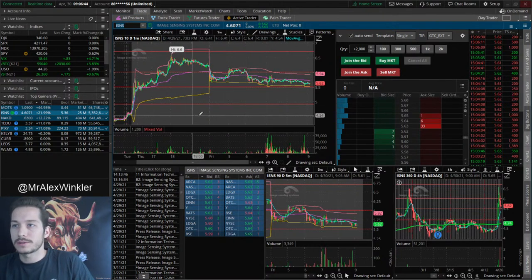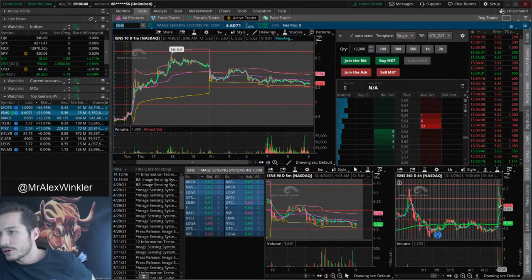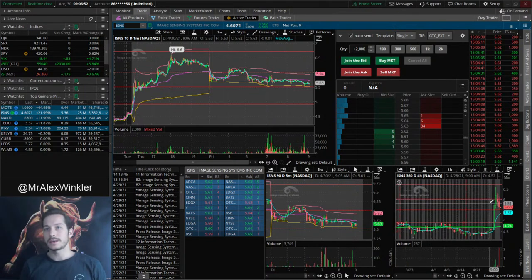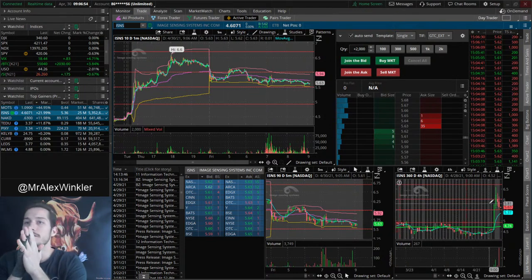On about 17%, not really too bad. Check out the 4 hour chart. We got the 9 EMA coming in as big support here, right around 5.5. This could be a really nice open on ISNS. It could even be a nicer open than MOTS.